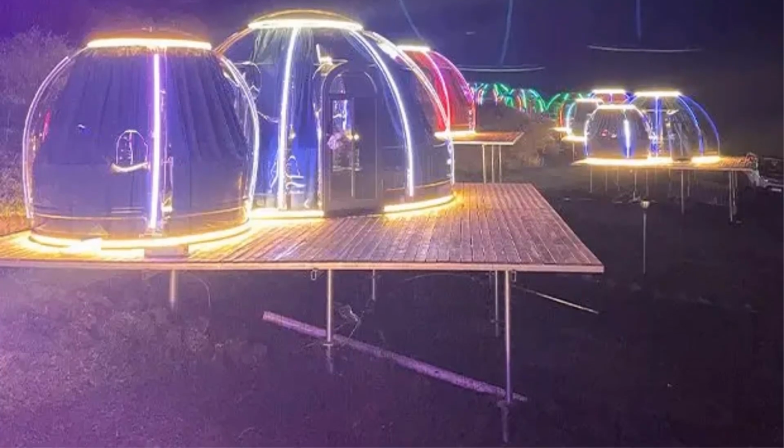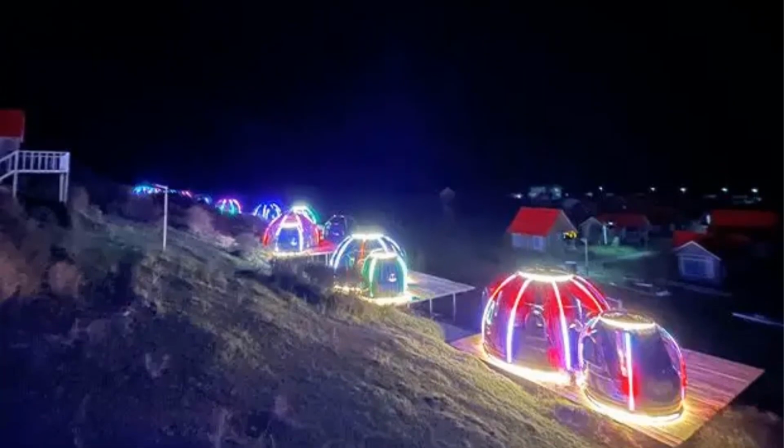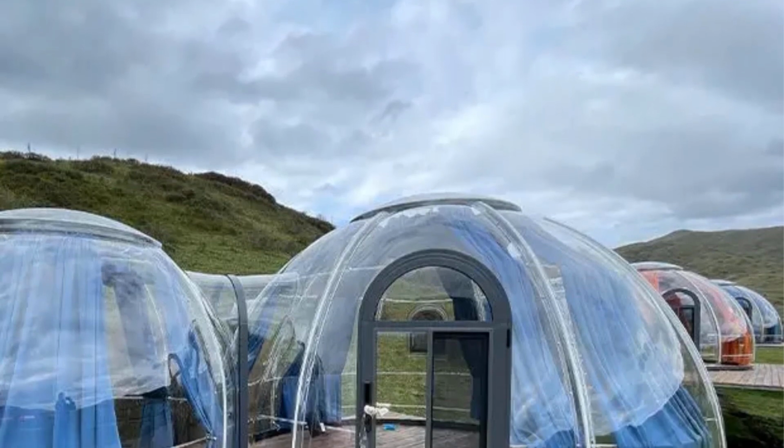In the context of resort hotels or luxury accommodations, these container mobile houses offer a blend of convenience, sustainability, and an immersive experience. The compact design makes them suitable for various environments, from scenic natural landscapes to urban settings.